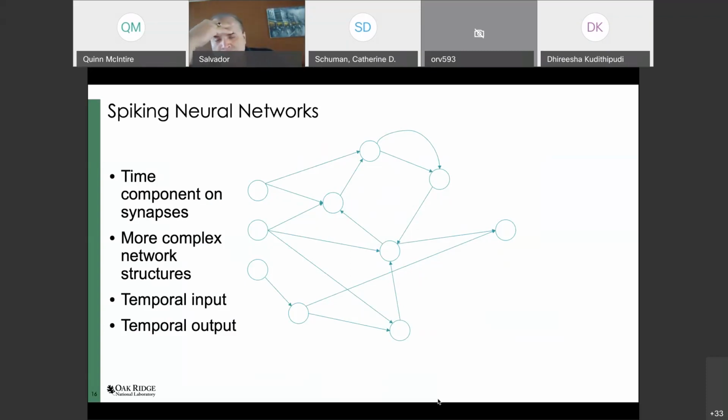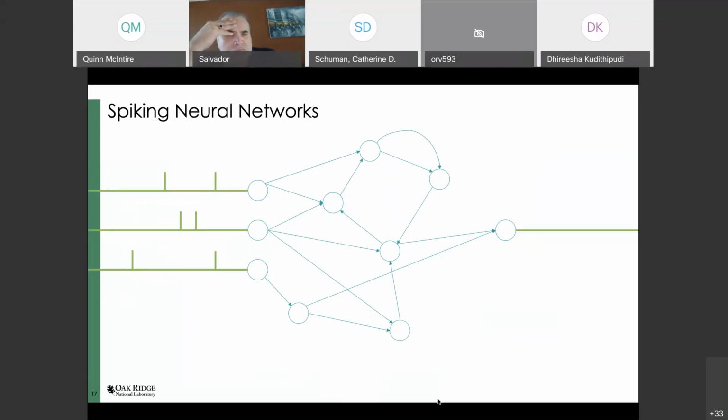We'll just walk through briefly an example of some computation on a spiking neural network. What you can see here are some spikes that are going to come in over time to the input neurons. I'm just going to walk through the first set of spikes arriving at the input layer, causing those input neurons to fire, creating more spikes that are traveling throughout the network.